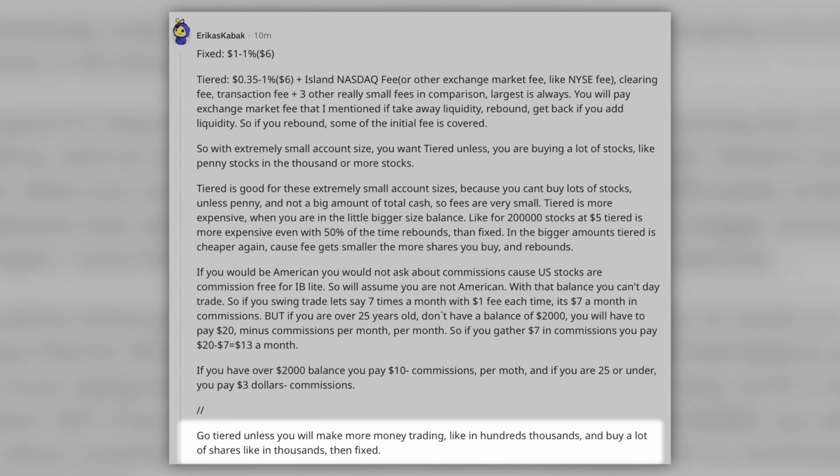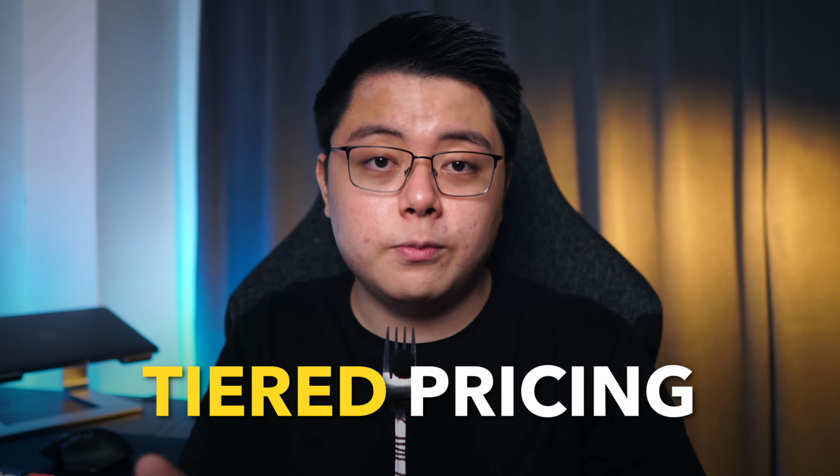And if you are still not convinced, I believe this Reddit member pretty much sums it up. Go tiered unless you will make more money trading like in hundreds, thousands, and buy a lot of shares like in thousands, then fixed. At the end of the day, there are too many moving variables, so it is best for you to experiment yourself and find which one suits you better. So for the time being, since I am not an active trader and I just buy a few shares here and there, I will go for the tiered pricing structure.